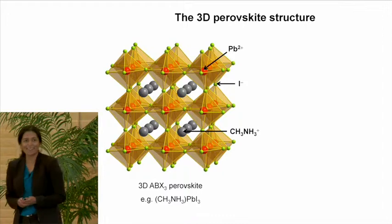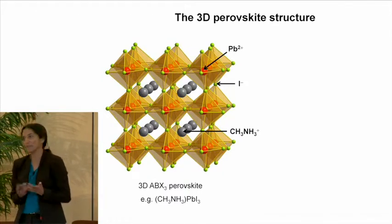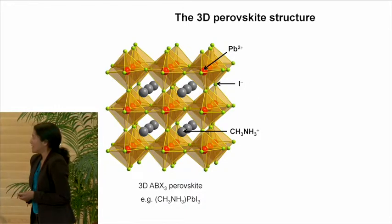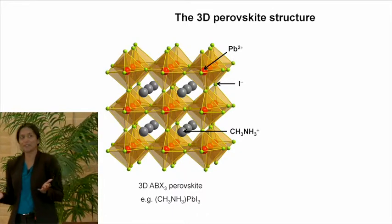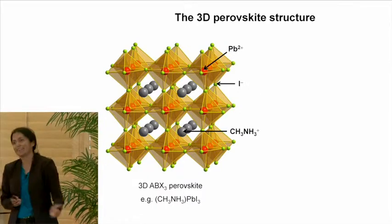So to start, I'd like to start with the structure of this material and try to explain to you why there's so much excitement about hybrid perovskites in the photovoltaics community. So perovskites are a huge family of compounds, and these materials have been known for many, many years. In fact, the first work on perovskites dates back to the 1800s.